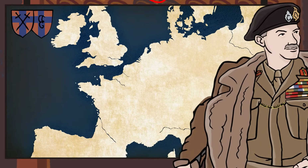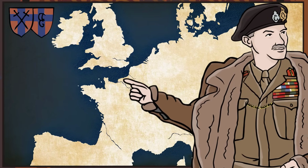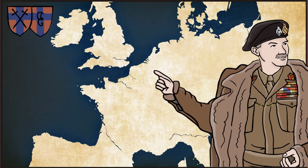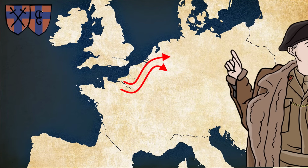Market Garden was the brainchild of Bernard Montgomery, famous for commanding British forces during the late North African campaign. It was designed to test Bernard's favored strategy for the final phase of the war in Europe by concentrating Allied forces for a small yet powerful thrust into Germany.